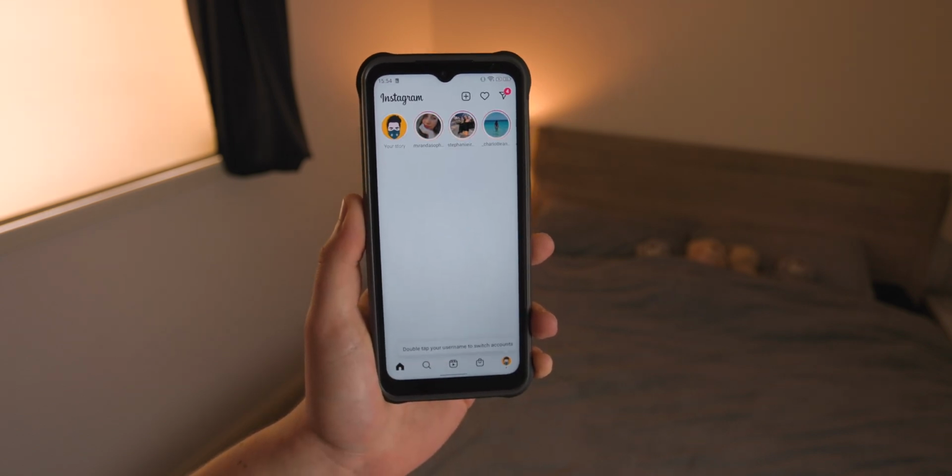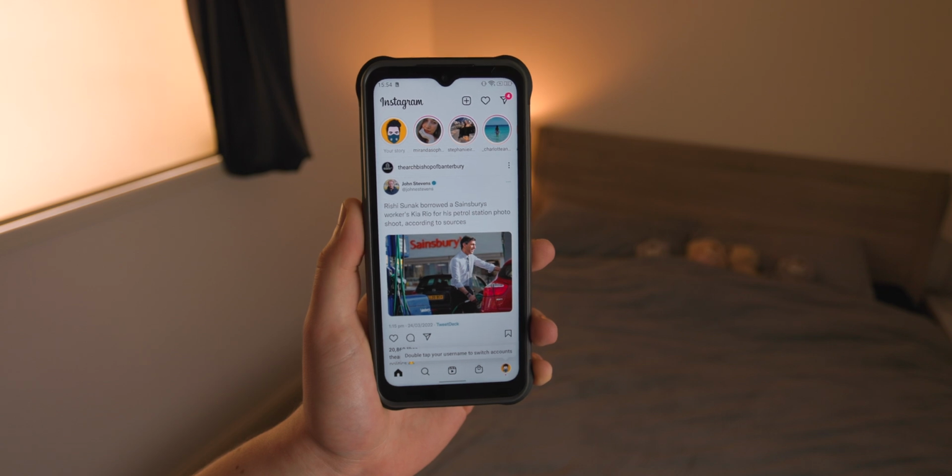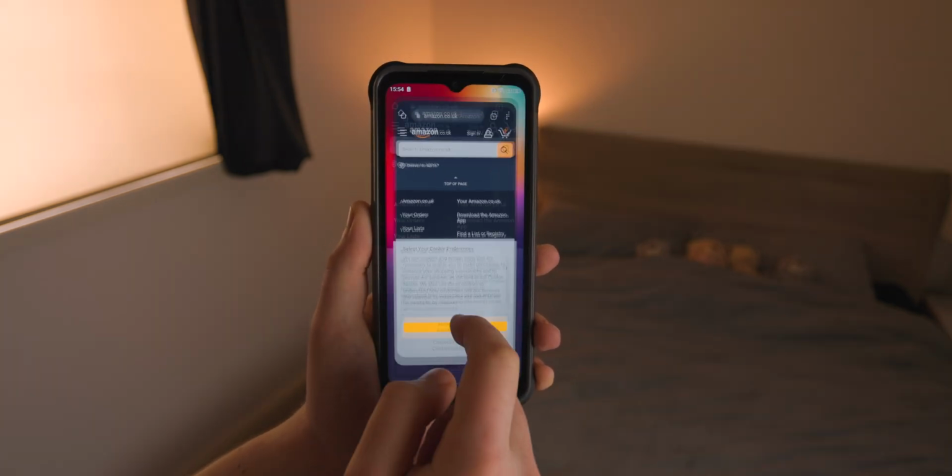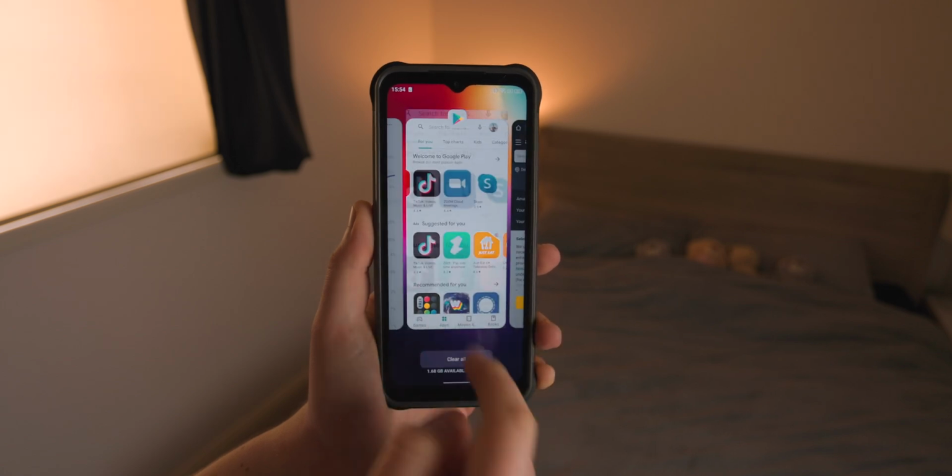It might be a little bit slow at times when opening games or larger applications, and you're only getting 4 gigabytes of RAM, so with big applications when you're switching back and forth, yes, they're going to reload.